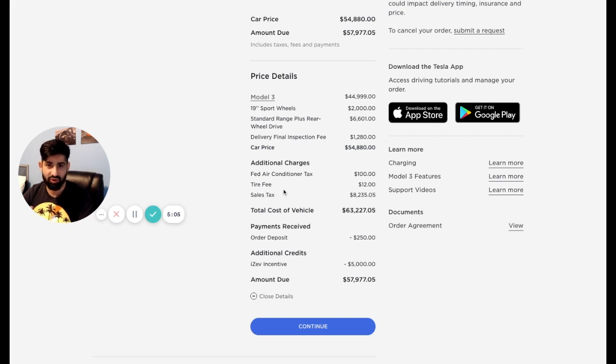Tire fee. I'm not sure why they're charging a tire fee, but I guess $12. And then sales tax, $8,000. That is a lot of money. So the total cost of the vehicle is actually $63,227.05. Okay. So when I placed an order online, I paid $250 to secure my spot for this Tesla.